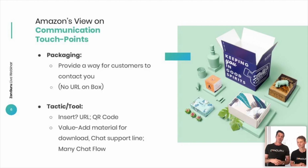But most of us as sellers do that. So that's something you have to weigh up for yourself. But if you do have an insert, there's various strategies you can include on that to get people to connect with you. So it's QR codes that go to Manychat flows, or QR codes that go to your website. You have customer support, you have value add, downloadable PDFs, all that stuff to really start to create that relationship. And if you decide to put stuff on your insert, you can use that very, very strategically to start to build your audience. And again, that's inside your box, not on the outside, but that one is up to you.